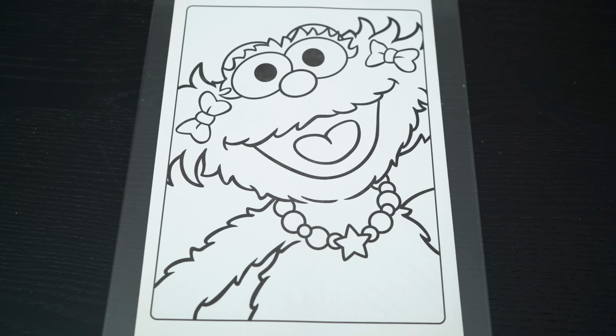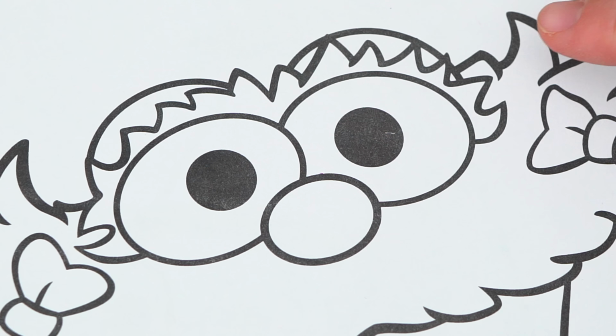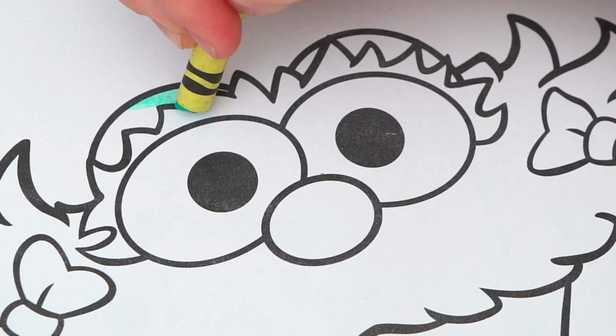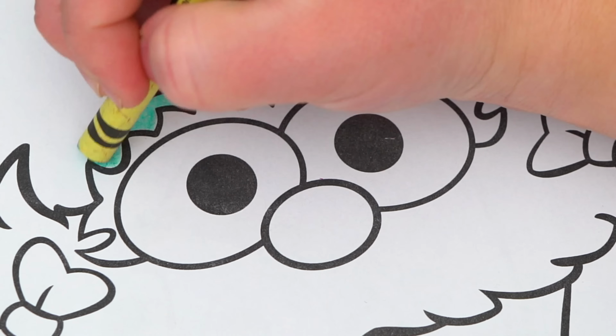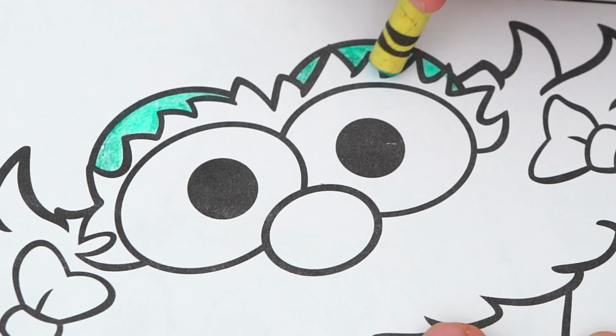Okay, so today I'm gonna color this picture of Zoe. Let's start on her face first. She has orange eyelashes and greenish-blue eyelids. Her nose and her tongue are pink.